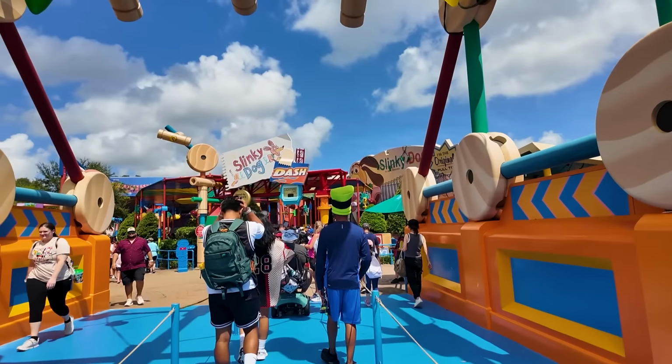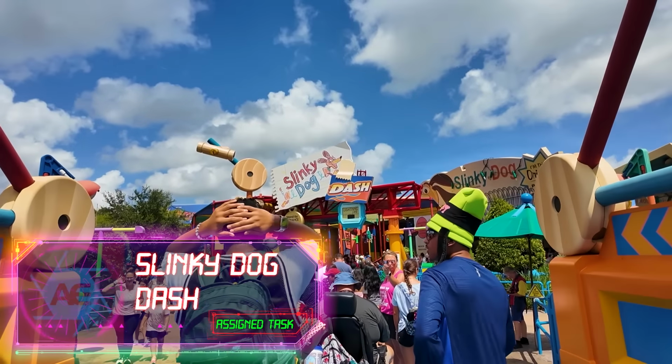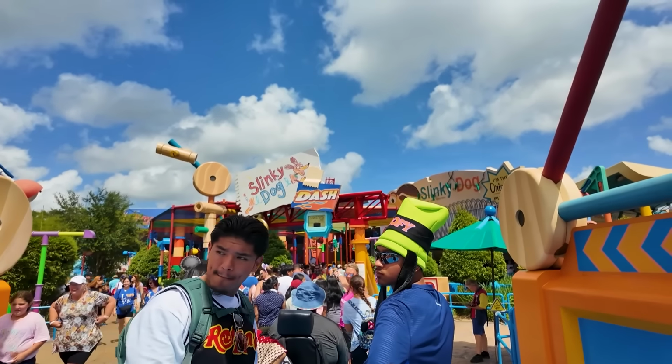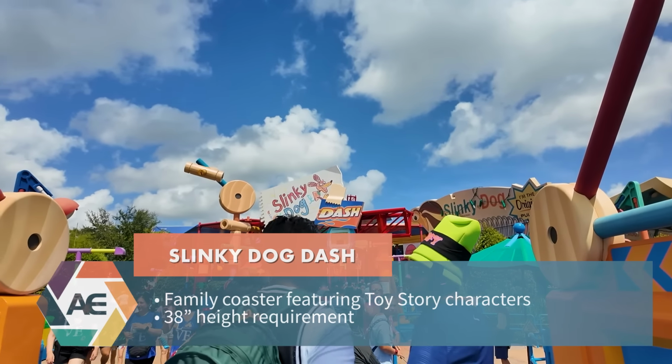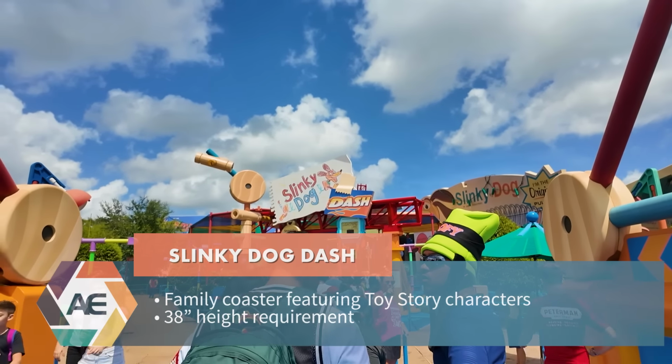We're about to hop on Slinky Dog Dash. This is a really fun outdoor coaster. It is great for kiddos, but a little bit more intense than you might think. Millie from DFB actually said she dislikes this more than she dislikes Tower of Terror. Luckily, we're using that Lightning Lane multipass today, so we're gonna hop in line. And also, this counts for a 2-fer.